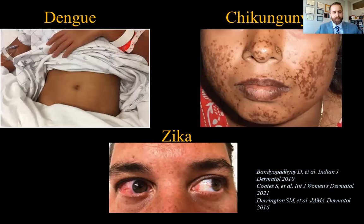the vector-borne illnesses that are typically tropical illnesses now extending farther and farther from the poles into formerly subtropical regions. So this is dengue, characterized by the islands of sparing, so these little white islands in a sea of red. This is late-stage chikungunya. Early chikungunya is a morbilliform rash with erythematous macules and papules, often with some joint involvement. But late stage, it can leave these kind of retiform hyperpigmented lesions.